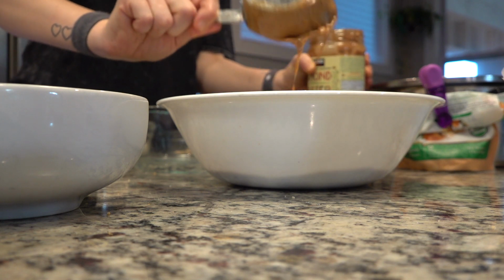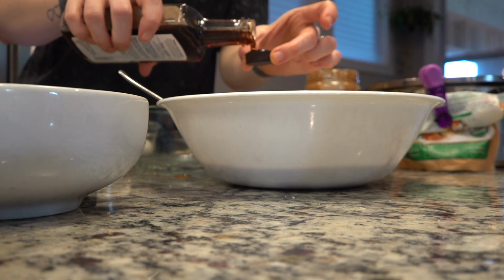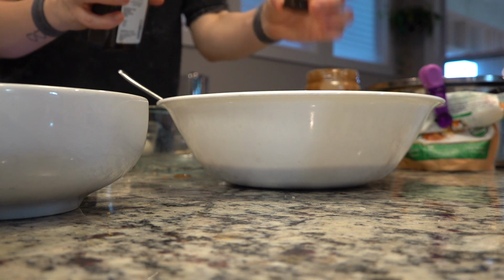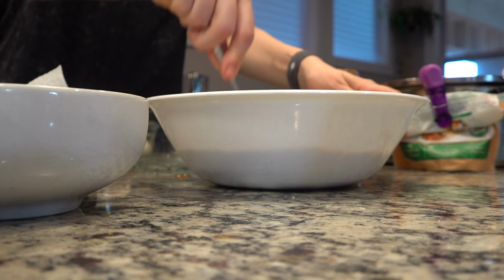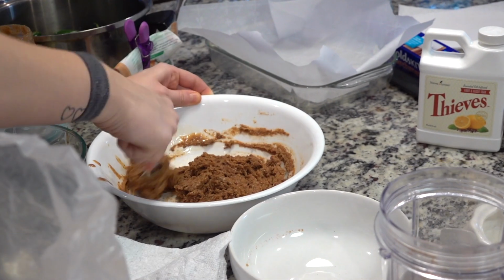So I added my almond butter, my vanilla extract, I stirred that together and then added in my coconut sugar as well. And this mixture, oh my gosh, it smells like you just want to eat it by the spoon.